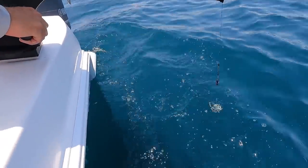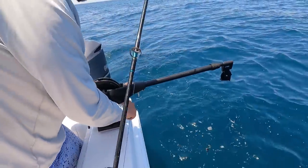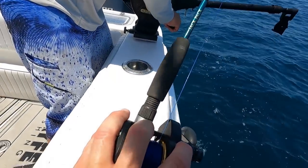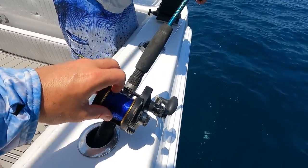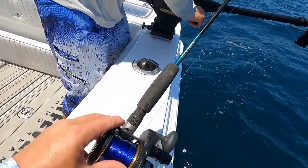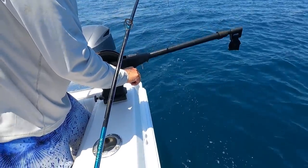How far down do you want to roll that? We're probably rolling about 40, 50 foot. 40 or 50 feet down. So as that goes down, you want to let a little line out here, okay? There we go. Just keep my finger on that so it doesn't backlash. He's letting it down on the downrigger, and we're going down on the main line. And this is going to just cover more water column.